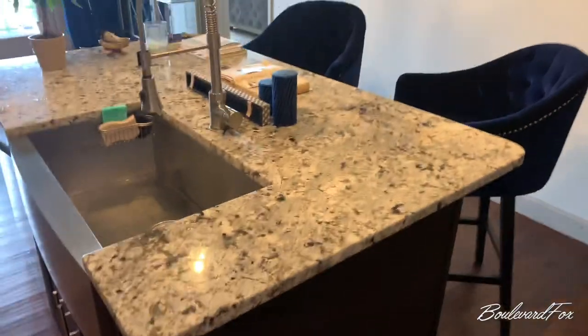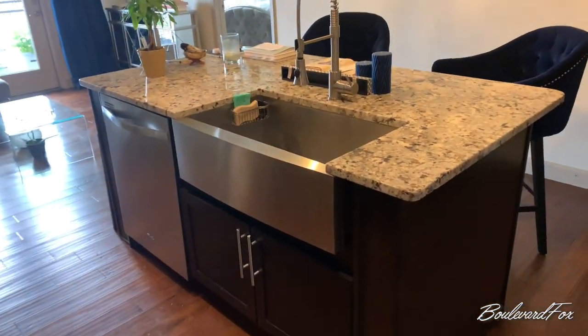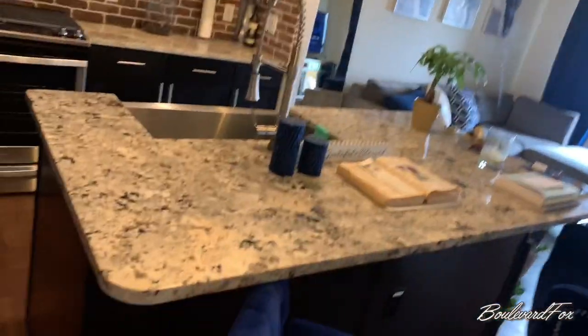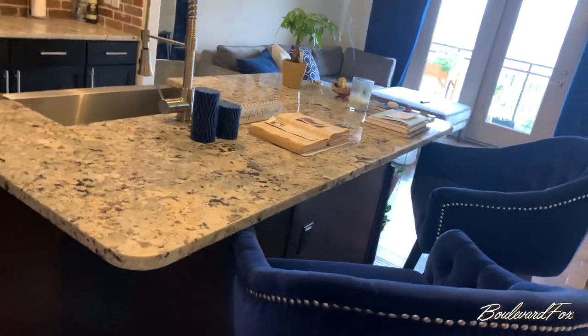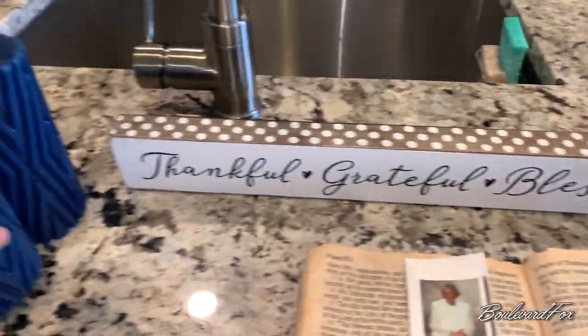And then my island, I love this island. An island was definitely on my bucket list. Gas stove was on my bucket list. Stainless steel appliances is on my bucket list. This sink, this farmhouse sink, definitely on my bucket list. With this apartment, I got everything I wanted in my first apartment. It was so amazing. As soon as I walked in, I was like, oh yeah, this is it. I don't need to see no more apartments. And I probably visited over 25 apartments in the Houston area before I found this one. As soon as I walked in, like I said, I was like, oh, okay, bet. This the one. Where's the dotted line I have to sign on?